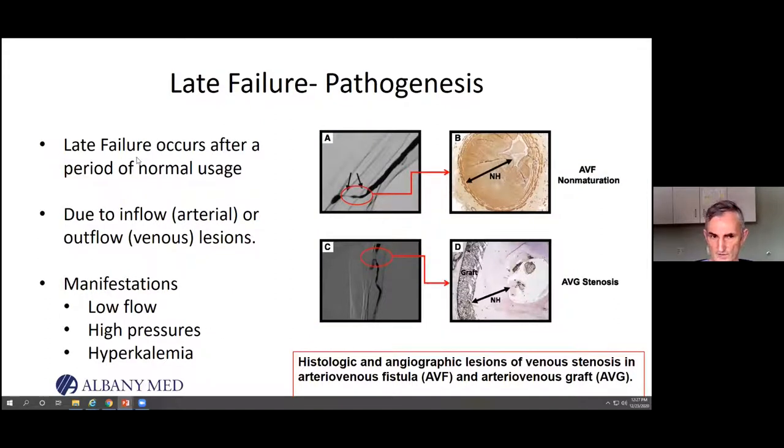Late failure is failure that occurs after a normal period of usage. Anybody who works in vascular surgery or cardiology will know about neo-intimal hyperplasia, where you have migration of fibroblasts from the adventitial layer to the intimal layer of the artery or the vein. This is analogous to scar tissue. Problems in late failure may manifest as low flow rates through the fistula during dialysis. The nurses may report high pressures at the time of hemodialysis, or the patient may metabolically have persistent hyperkalemia after what appears to be adequate hemodialysis.